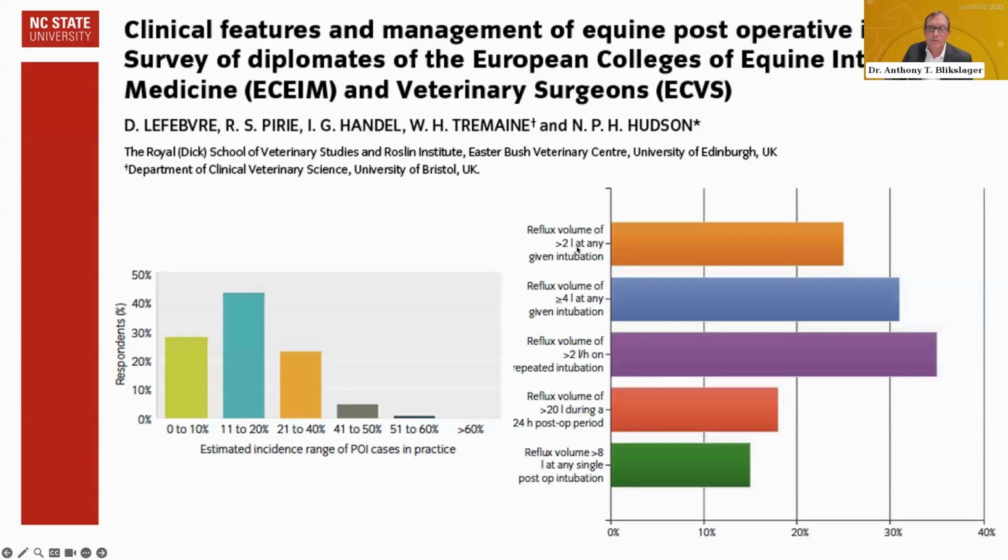And then this gets to the chart on the right. It talks about the differences in definition, which I don't want to be confusing. The reflux volume of greater than 2 liters at any given intubation was the place where I started when I started researching this area.